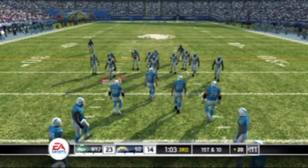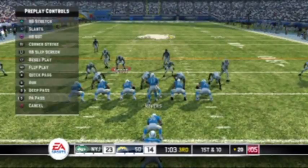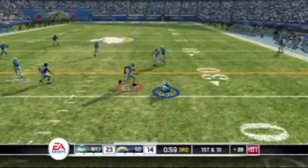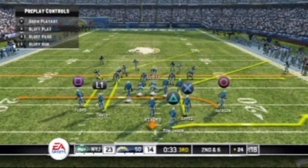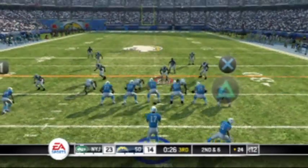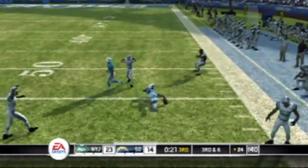The Chargers will start this drive at the 20. Passes on the move. Gets the pass away. Leonard knocks it away.